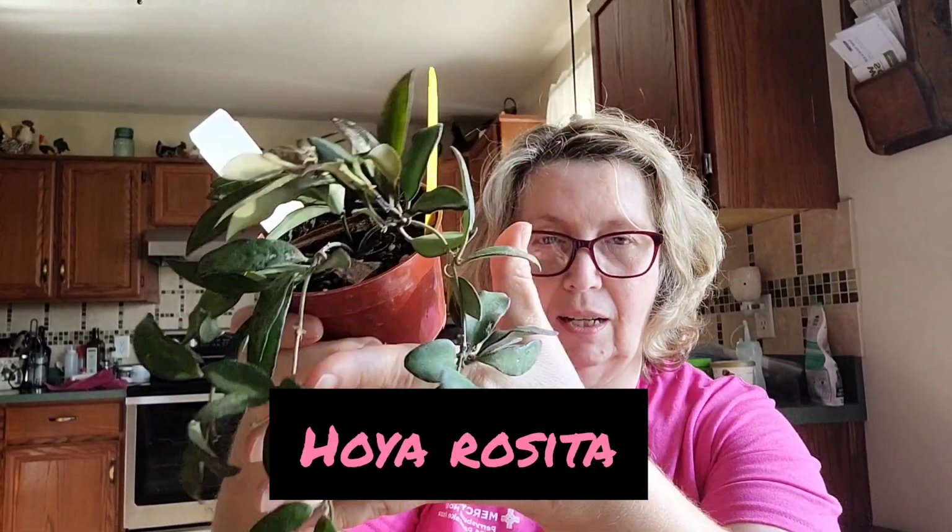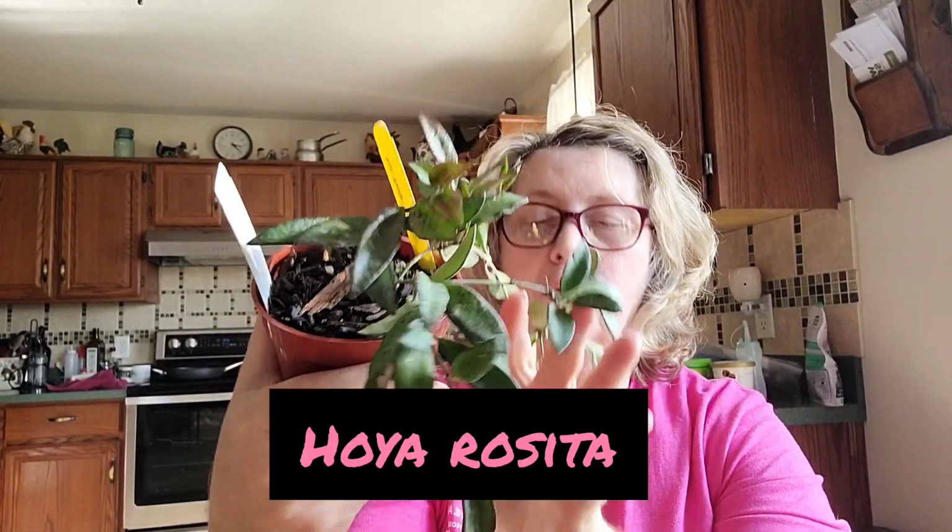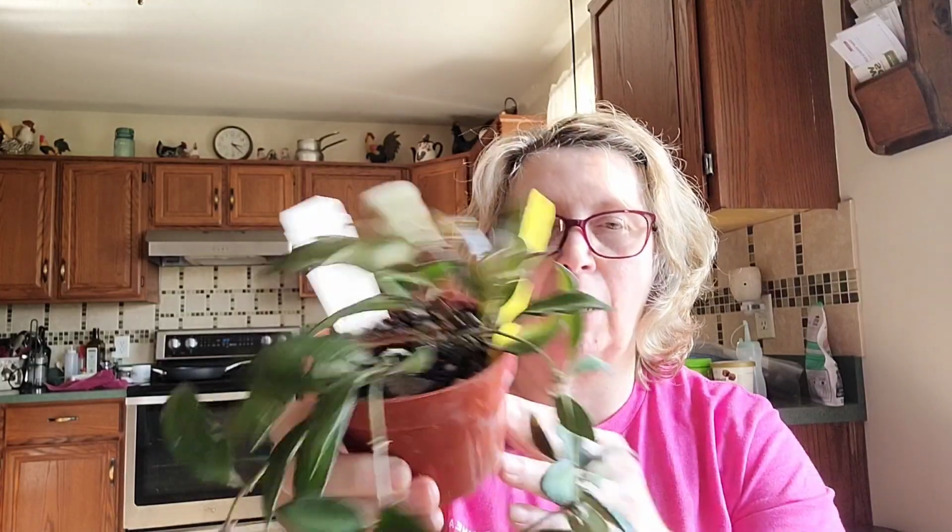Alright. Second one that I picked up that I already own is my Hoya rosita. Again, also $12.99. It's not really sun stressed, but that's just a matter of putting it in a bright window. So I had a beautiful, beautiful Hoya rosita. Here's the picture when she was in her glory.